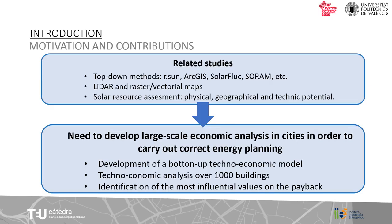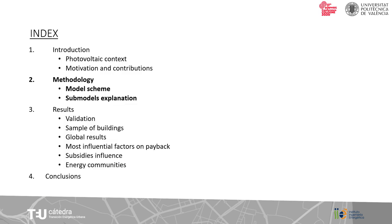We have carried out the simulations in a sample of more than 1,000 buildings and included identification of which characteristics of the buildings affect the most to the economic payback. Once explained our motivation, let's see the methodology employed in our model.